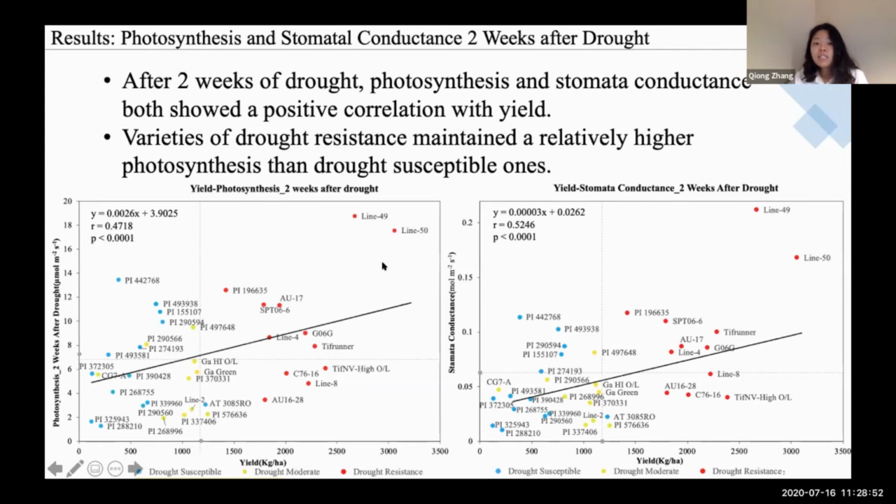And you can see the high yield varieties, line 50 and line 49, had high photosynthesis and high stomatal conductance and also high yields. But some other yield varieties like Qiong and line 8 didn't show high photosynthesis and high stomatal conductance, but they have high yields.